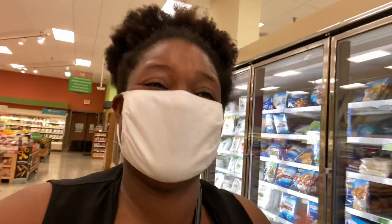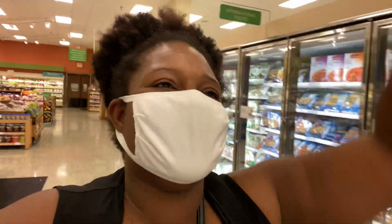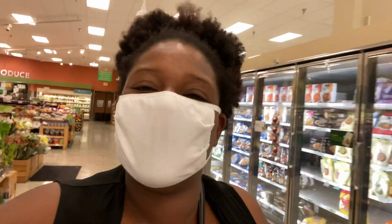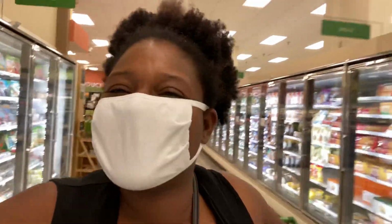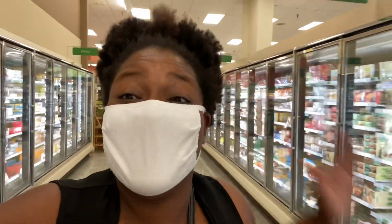Other states and countries without a Publix, I feel sorry for you. You're missing out. I love Publix. Like, coming in here makes me happy. The lighting in here makes me happy. The shiny floors make me happy. How organized they is makes me happy. It's just the best place ever to shop.